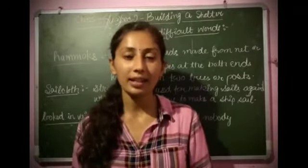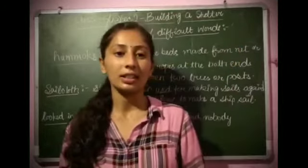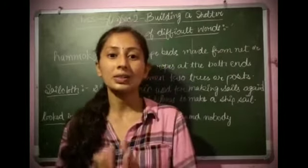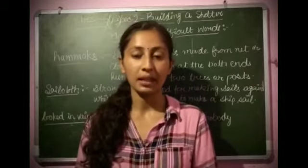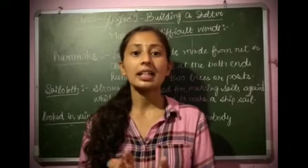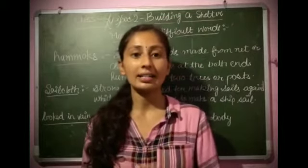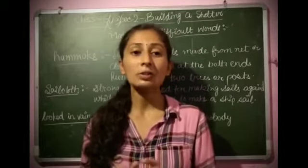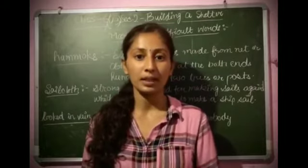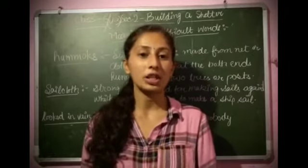Our today's topic is unit number 3, section 2, building a shelter. Building a shelter is an extract from the novel The Swiss Family Robinson, written by John Wyss, a Swiss pastor. It is about the Robinson family that is marooned on an island. Marooned means without people after their ship gets destroyed in a storm. Read this extract about how they work together to build a shelter.